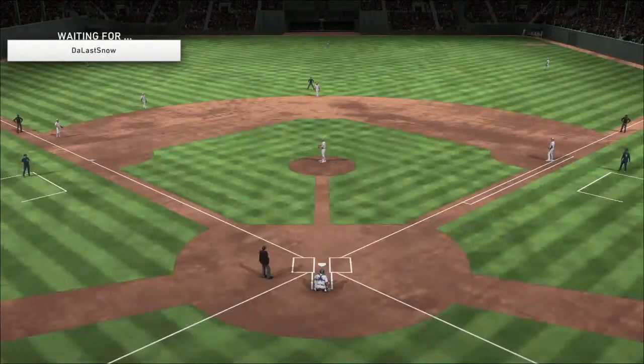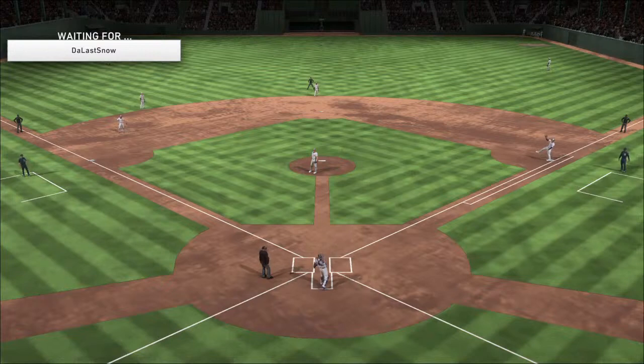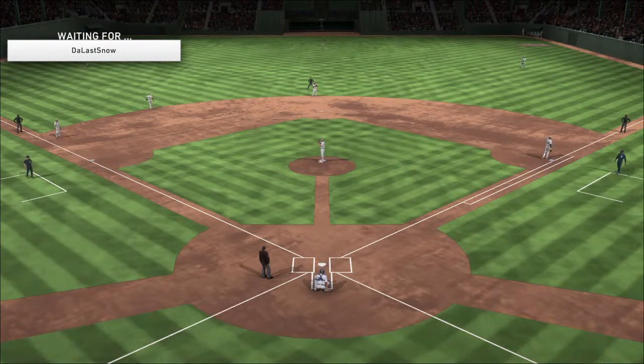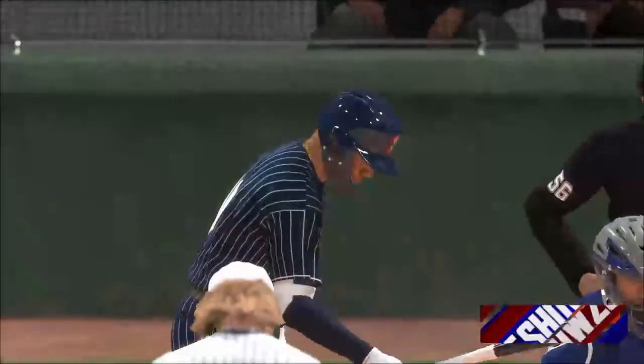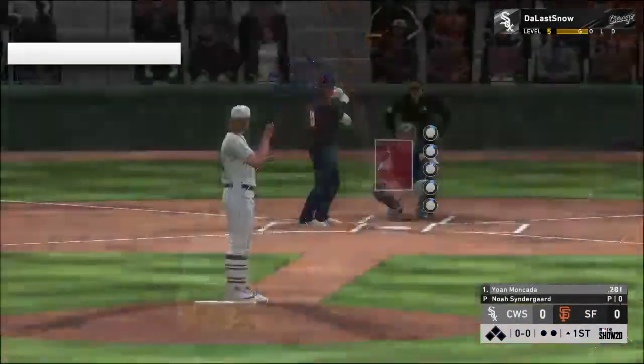We are under the lights as the show gets you ready for another edition of Major League Baseball. Ought to be a good one here between the Chicago White Sox and the San Francisco Giants. Now at the plate, Yoan Moncada. He'll get us started in this one under the lights.